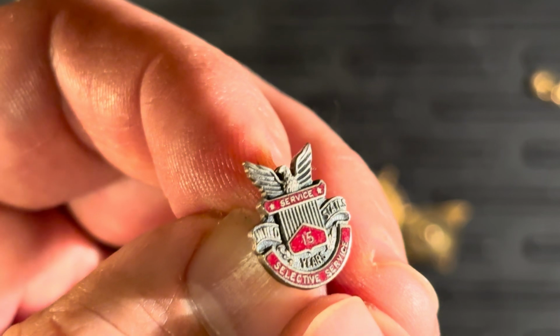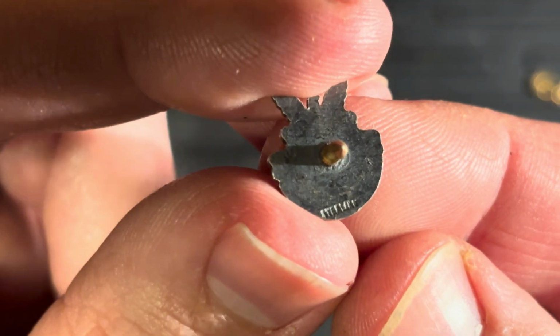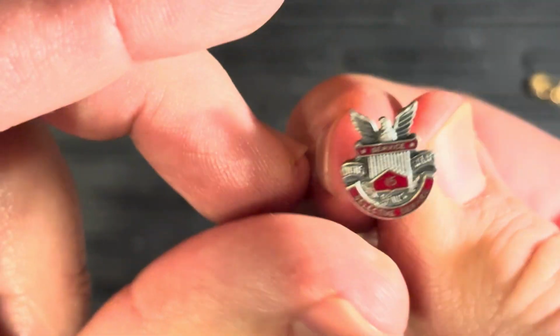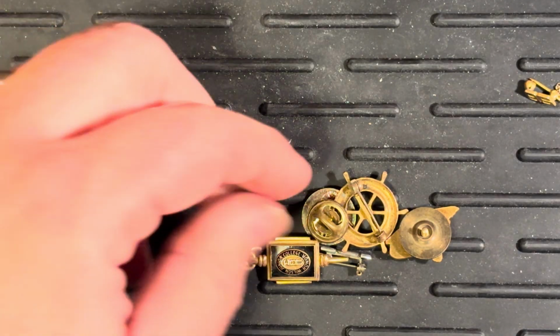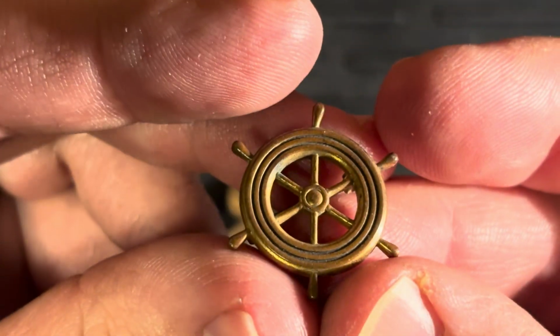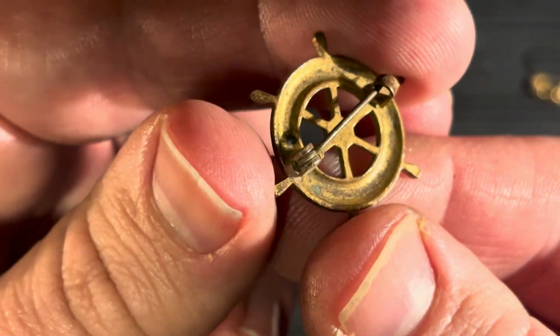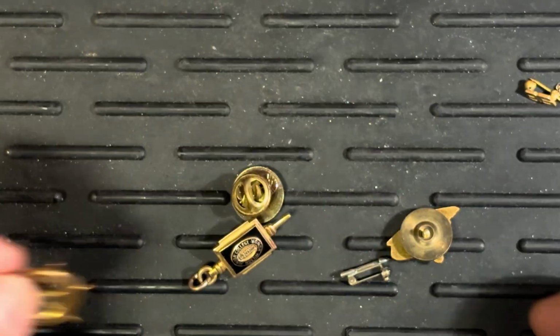What we got here? 15 years selective service. That looks sterling. Yeah, it is. All right. Little ship's wheel here. Definitely brass. Kind of cool, though. I like it.